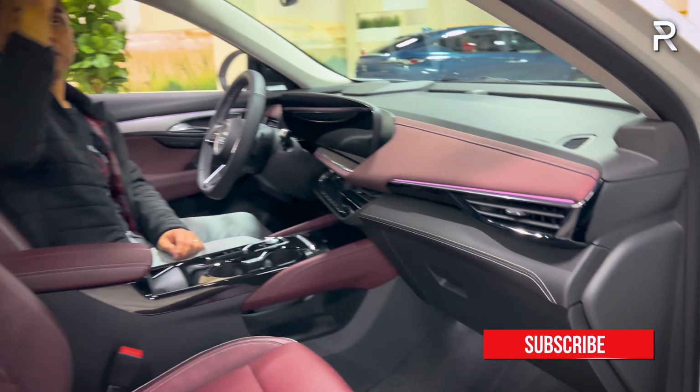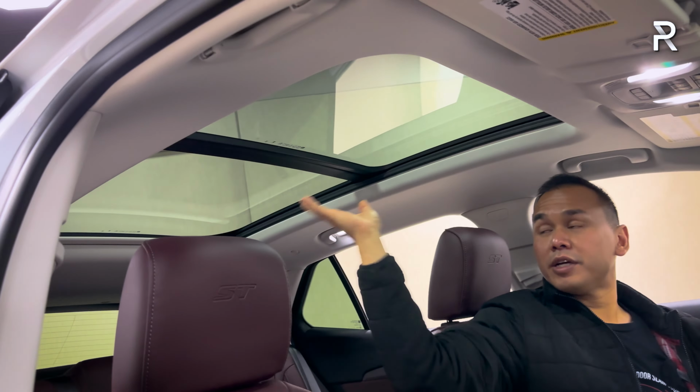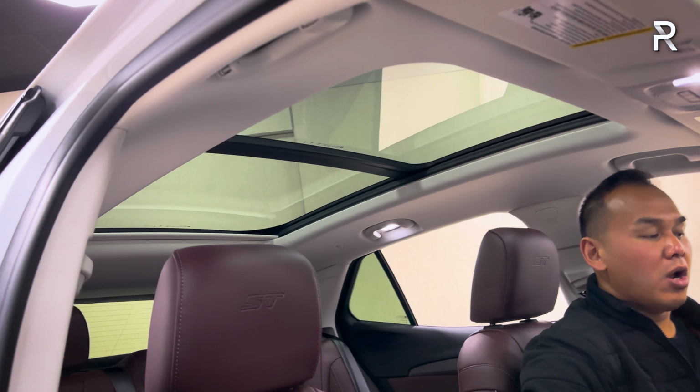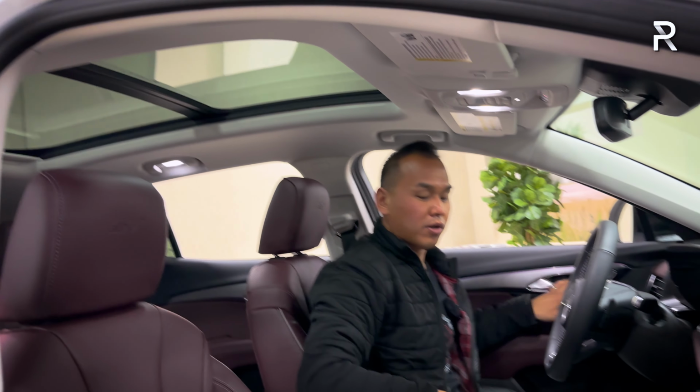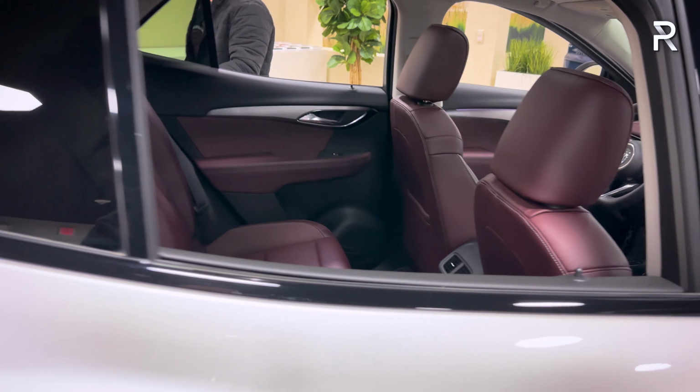And then above me here, this panoramic sunroof lets in a lot of light. It goes into the second row. You kind of have like a woven material here with a power retractable shade. So again, all those features are going to be really nice for a lot of people looking in this segment. But let's go ahead and hop into the back seat really quick. I want to show you guys what the space is like.